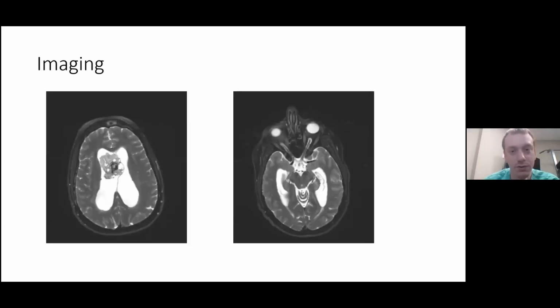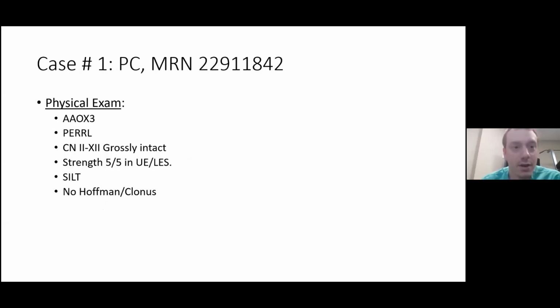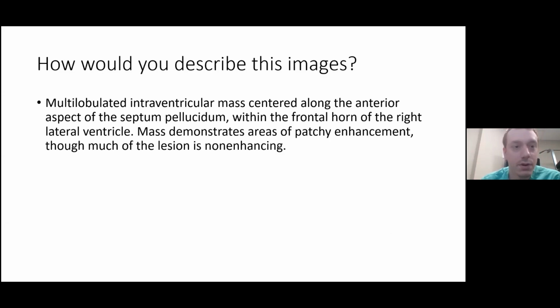Okay. Very good. What else do you see? I'm seeing hydrocephalus as well. Her ventricles look a little bit bigger too. Exactly. And there's little cystic components in the actual mass itself. Perfect. Excellent. So basically, a multi-lobulated intraventricular mass centered along the anterior aspect of the septum pellucidum within the frontal horn of the right lateral ventricle. And there's, like you said, patchy enhancement, although most of the lesion is not enhancing. And most importantly, you see hydrocephalus.